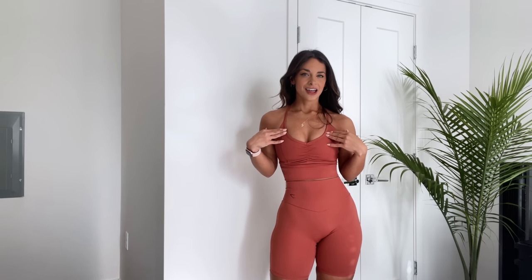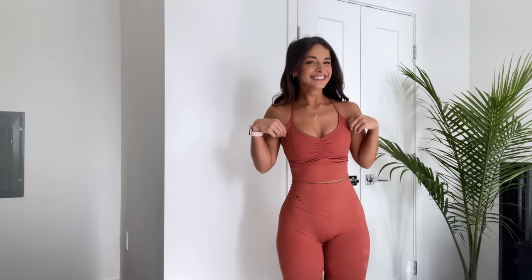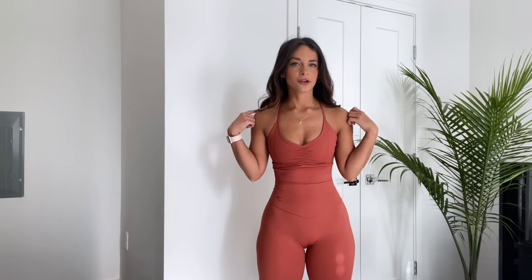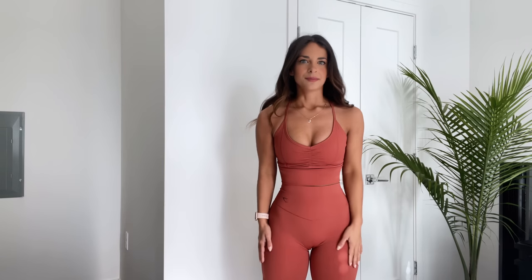Okay, so this next set, I am absolutely in love with it. This is from Gymshark's newest Elevation collection in rose brown, and this is called the Long Line Sports Bra with the matching shorts. The fabric is super thin, but also very compressive, very breathable. It's perfect for yoga, for stretching. Sometimes I like to put on a little puffer when I'm going for a walk outside or to run errands. And this is just so flattering on any body type. For sizing, I got a small on the top and the bottom.